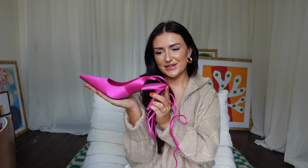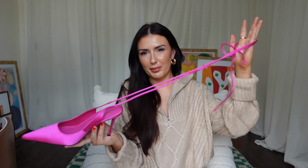But I love the color. It's a very satisfying color for me to look at. I'm normally a 9 or 9.5. I got a 41 and they fit perfectly, and I'm so glad I didn't get a 9. I got these heels. I've wanted these heels on Revolve for the longest time. They're an Attico dupe. They lace up your leg and I just love the color.